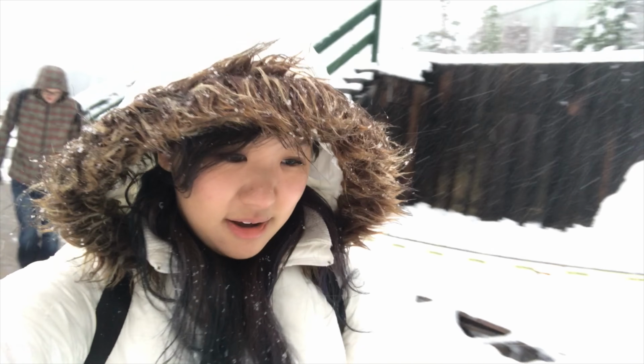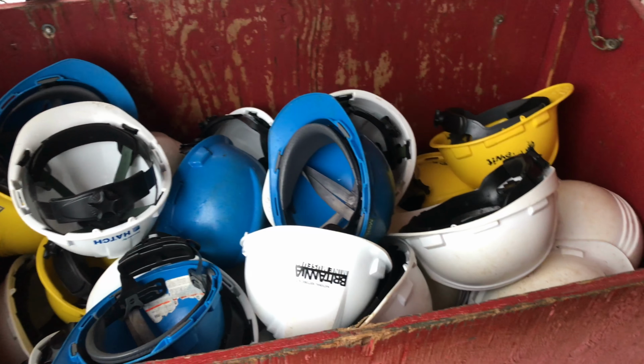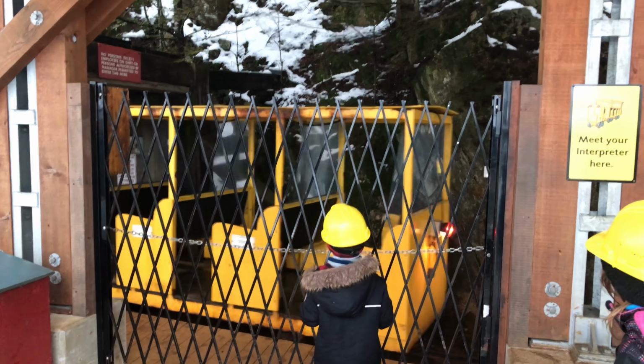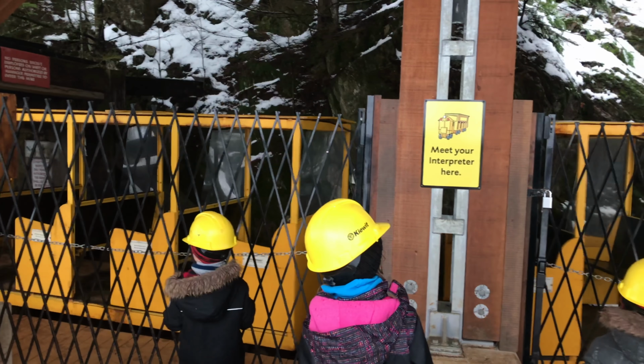Oh, it's really pouring up here. But we're going to the train station now to do the mine tour. Woo! The train's coming! The train's coming! Yeah! It's pretty cool.